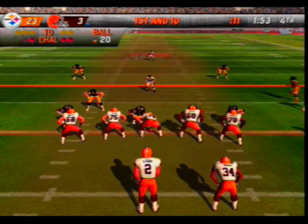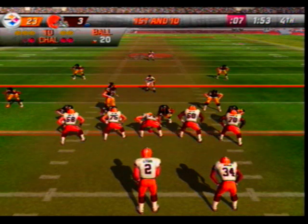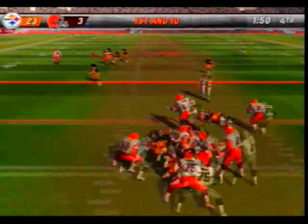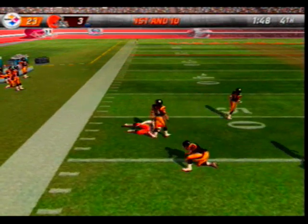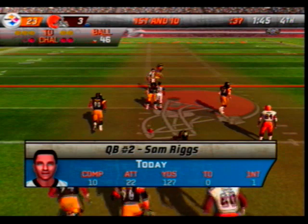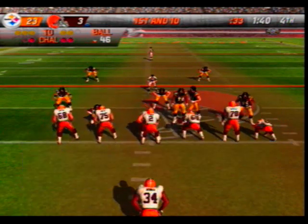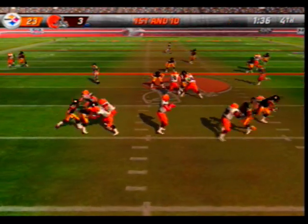Riggs from the shotgun. Number 80 in motion. Gets the pass off. Carson comes up to make the play at the 46. He's trying to hurry them back to the line. They'll bring the blitz.